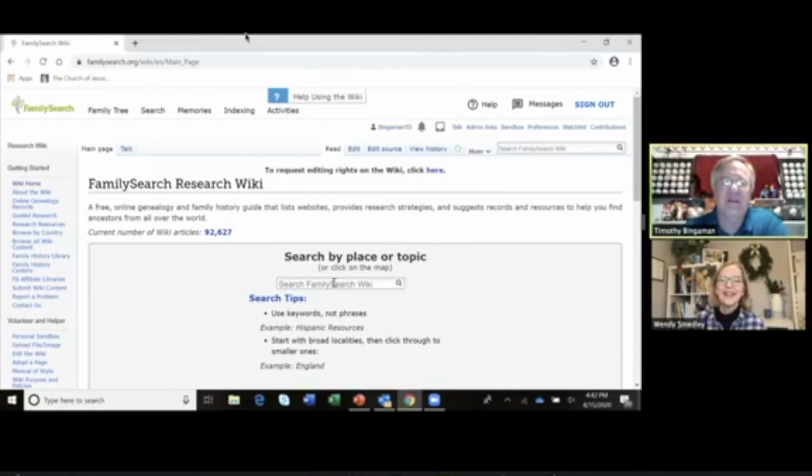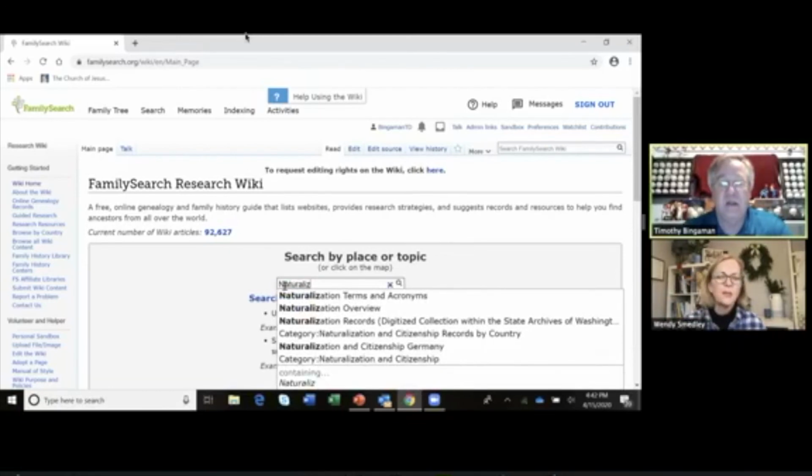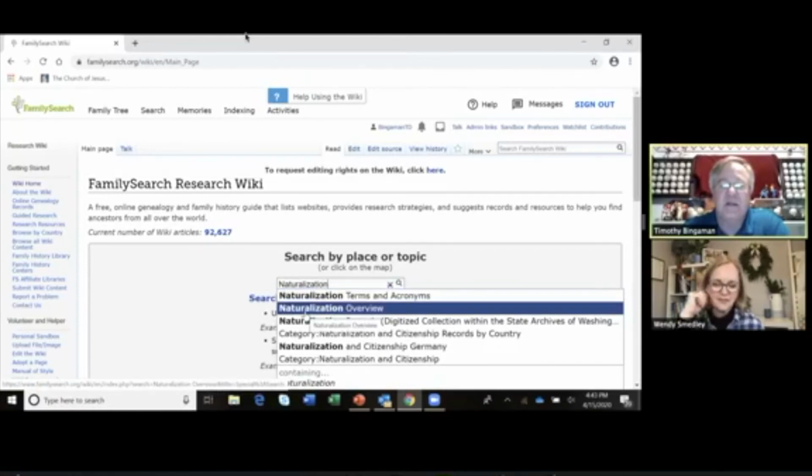There you go. Okay, so here's the wiki. And here you can search by place or topic, and here's your place to put in. So if you want to do, for example, naturalization, and note the number of wiki articles: 92,627. This is a significant resource. So here's naturalization's terms and acronyms. Let's look down here just at the naturalization overview.